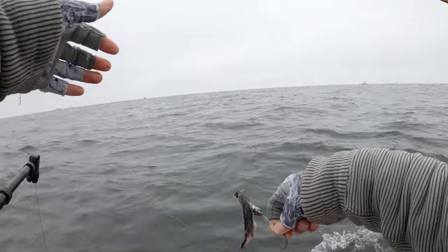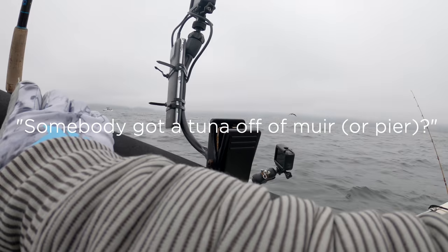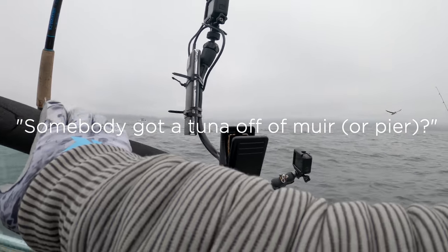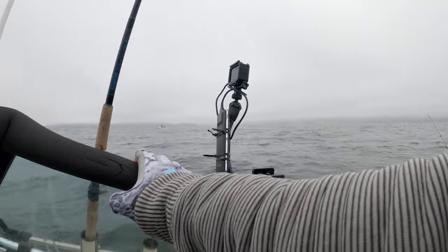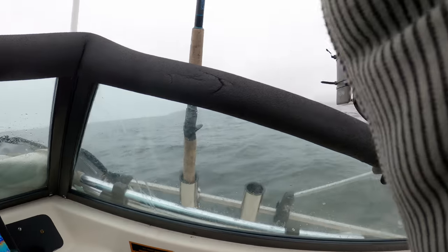Somebody got him. A tuna off a pier? A tuna off a pier? Is that what they said? Yeah, we're sitting on a 100-pounder, dude. You should see it. It's filling up the boat deck.